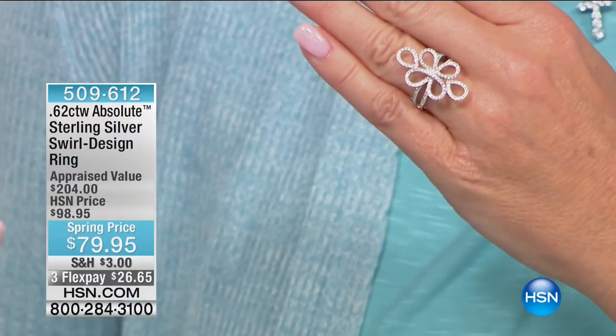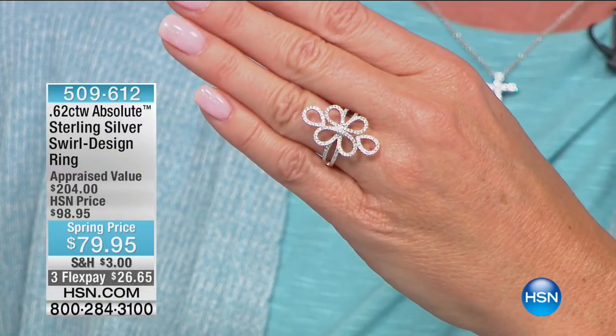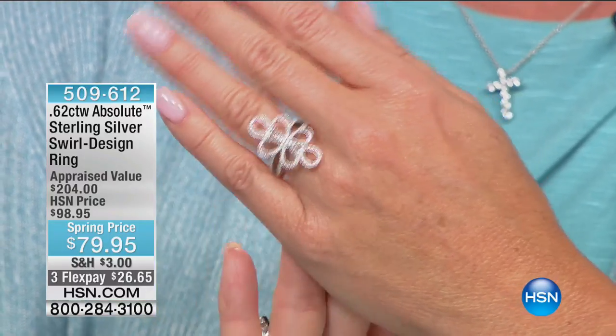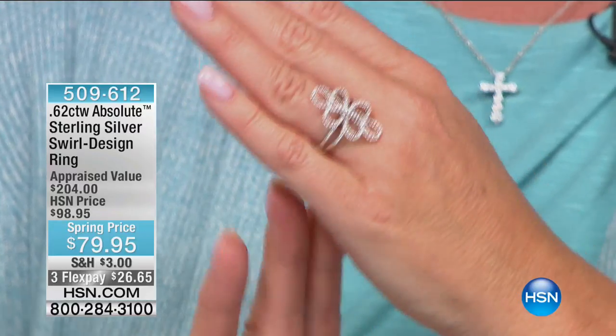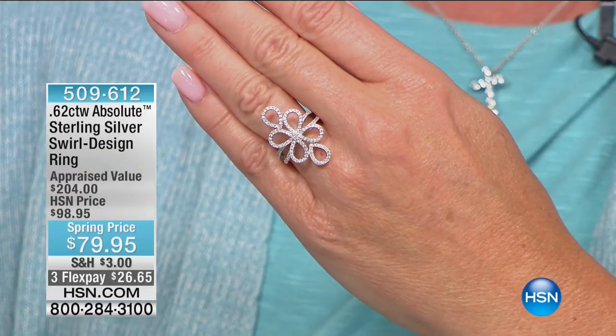I forgot to mention a couple of things that are coming up. One of the biggest requests you've been asking me for is the invisible twinkle design pendant. I'm going to show you that in a minute, but before we do, I want to share with you what we call our more fashion flared, almost tattoo style swirl ring. This is $99.95. We took $20 off today. It's item 509-612, and we're also featuring it with 3 or 4 flex pays.